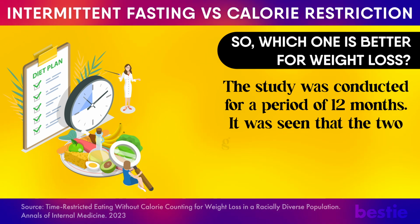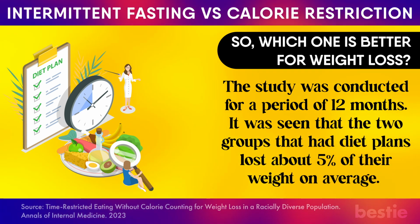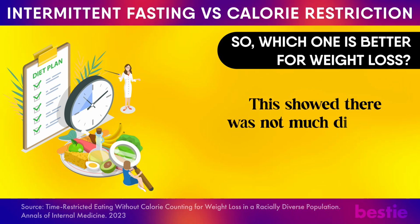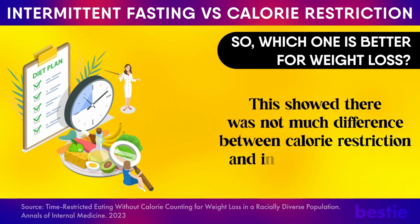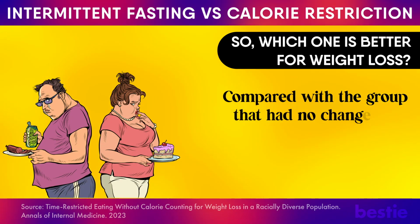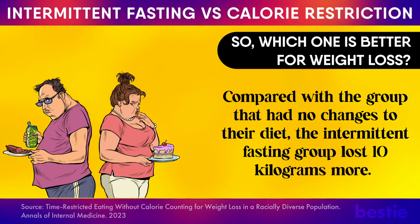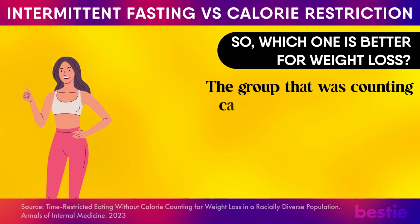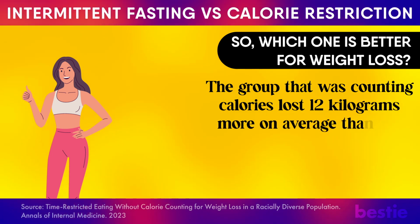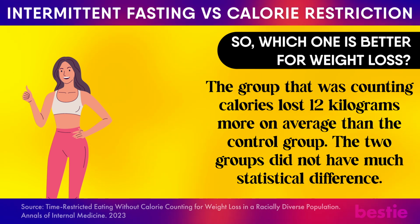It was seen that the 2 groups that had diet plans lost about 5% of their weight on average. This showed there was not much difference between calorie restriction and intermittent fasting. Compared with the group that had no changes to their diet, the intermittent fasting group lost 10 kilograms more. The group that was counting calories lost 12 kilograms more on average than the control group. The 2 groups did not have much statistical difference.